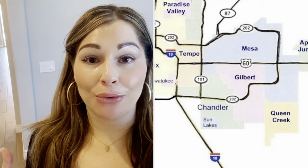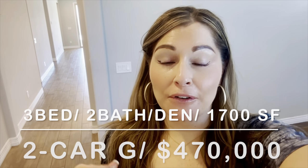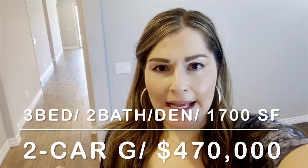All right, guys, I hope you enjoyed the tour of the Santan Valley home. I am now at a very similar home in Queen Creek. This one, though, is listed for $470. So it does have some more upgrades. Definitely can figure that into the price as you're comparing the homes.